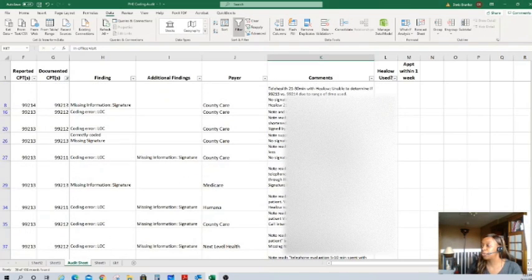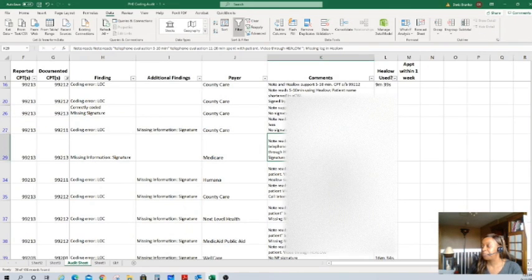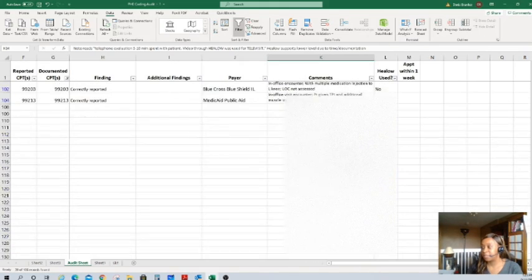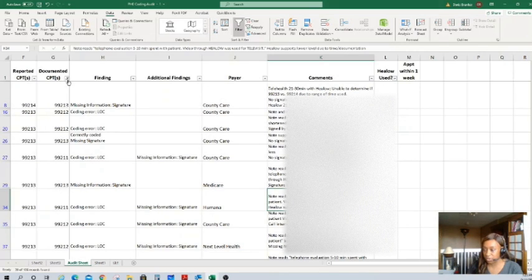So I will go through and eyeball and quality check my findings to make sure they make sense and don't conflict with anything there. And I check each one of my findings, right? Note reads telephone evaluation and through HELO. So, okay, good. I also put my metric in there. So far, and I've already done this part, I look at my data, this makes sense. All of the office visit codes are there.